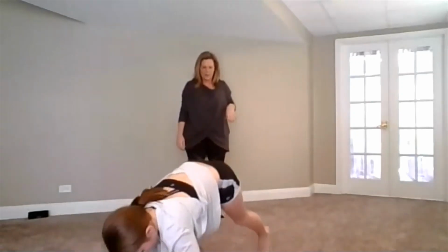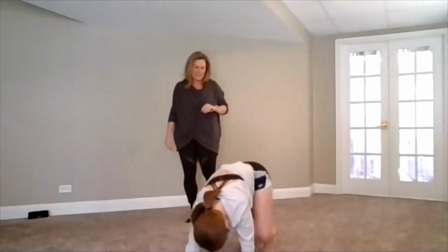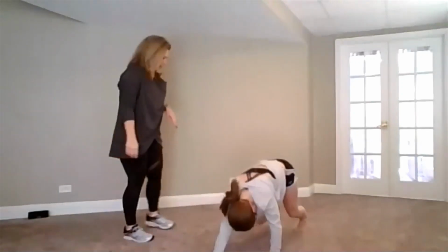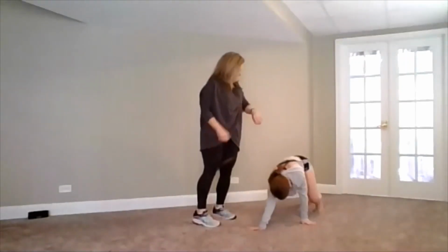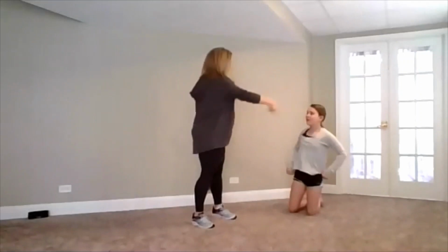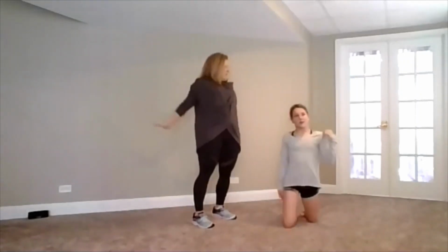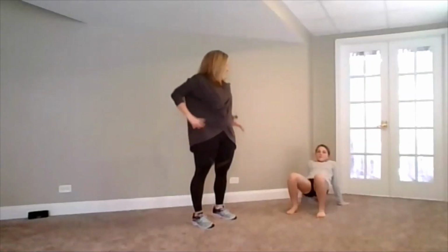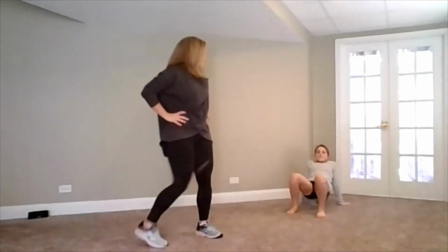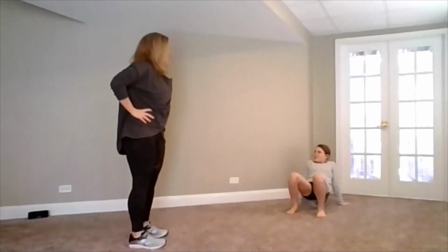Good. All the way back, pull those belly buttons in. Big steps, big steps. How you doing, Taylor? Good job. Arms and legs going back. Okay, now I need you to flip over onto your other side. So your tummy's up in the air this time, your arms are back, and your legs are up. Guess what animal we're doing now? A crab. We're doing a crab.